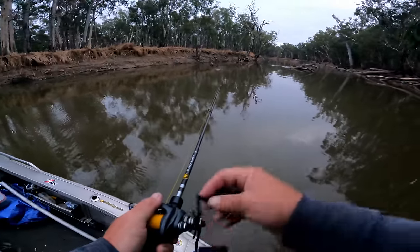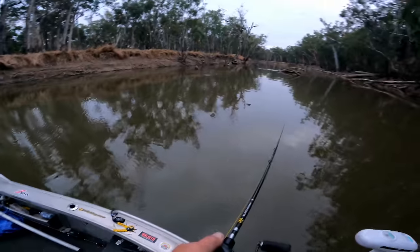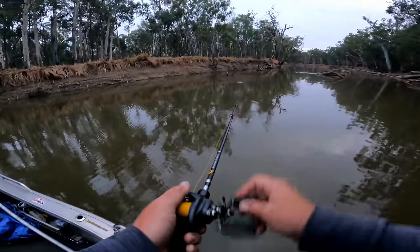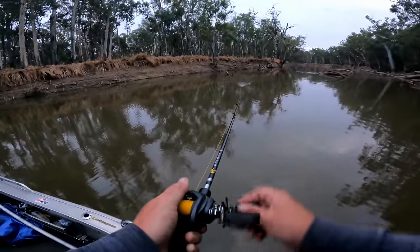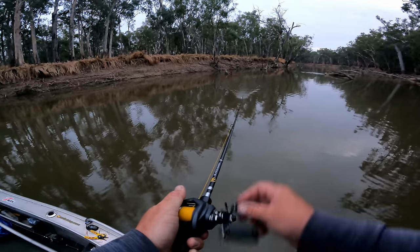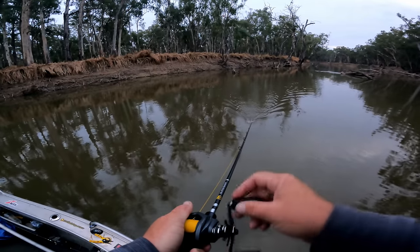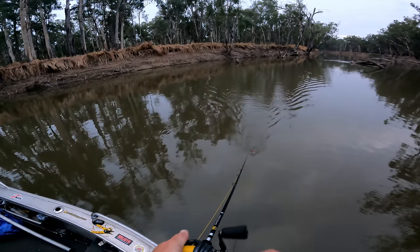It's actually nice knowing the water, because this particular bit here, you've got to get right on this far bank to be able to fish it effectively. Because once you get close to it, the current starts pulling you along, and the last thing you want to do is be on top of it before you've had a chance to cast at the three or four hot spots.